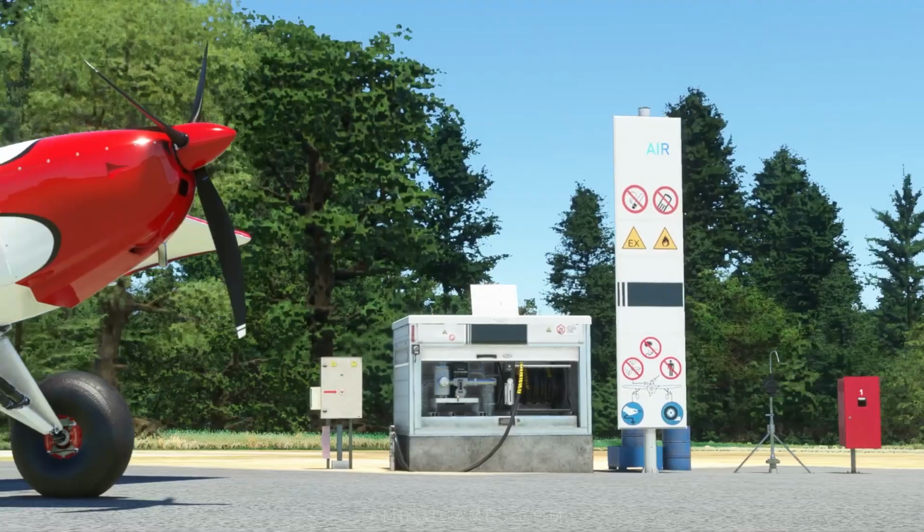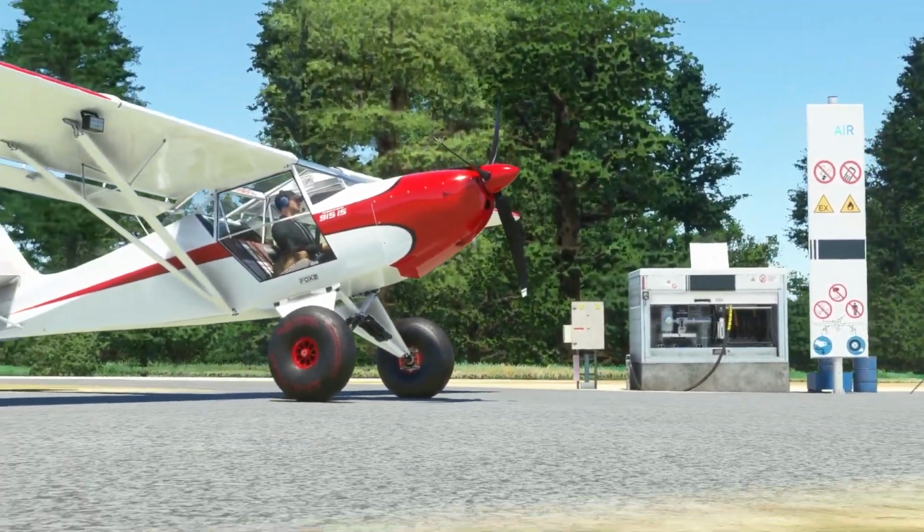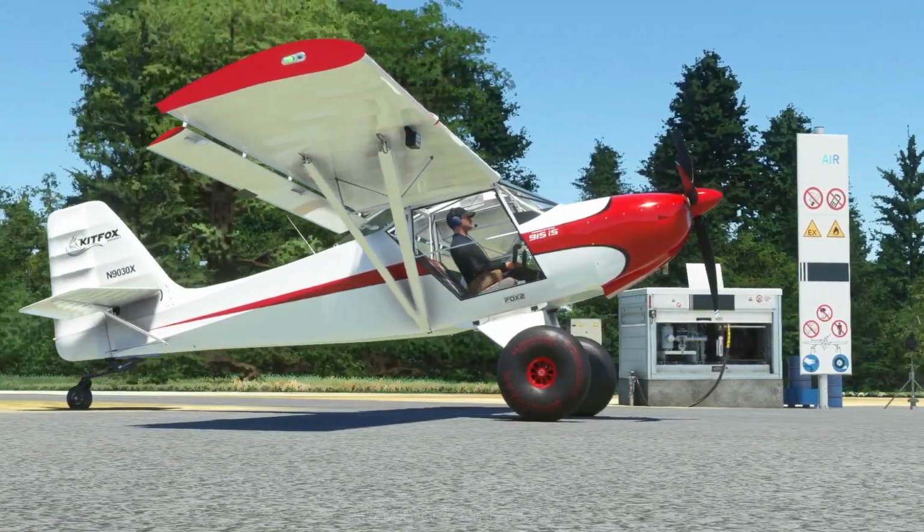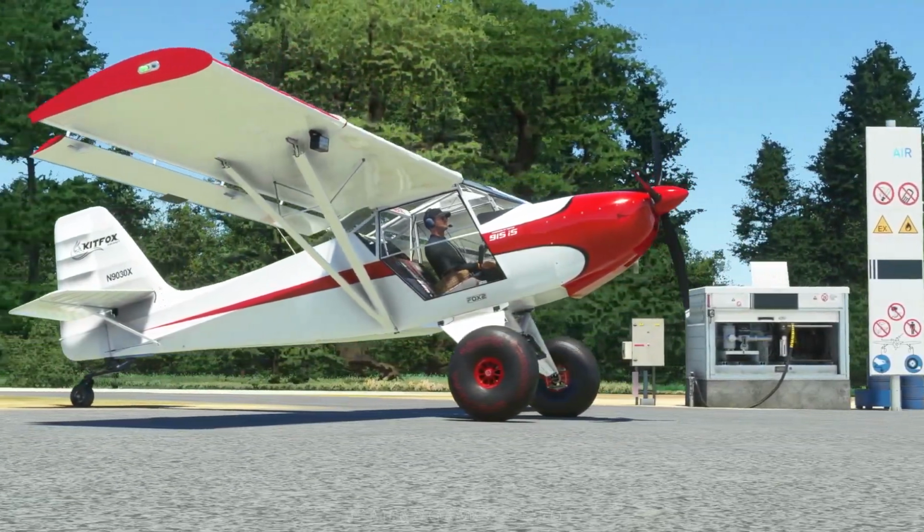All right, that's the end of day one, leg one. We didn't get as far as we'd like to, but that's okay. We'll rest up and fuel up here in Salem, Arkansas, and head back out tomorrow.